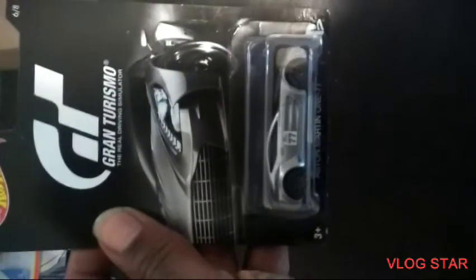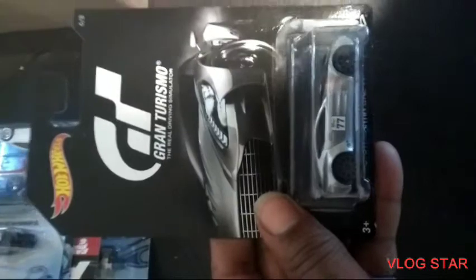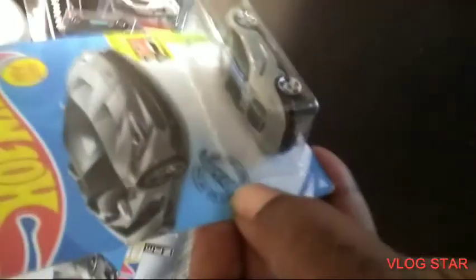Aston Martin 177. Gran Turismo card on it. Look at that card. I love that. The black background. Yeah, nice. I know, I had to get it. Lamborghini Centenario Roadster in like a silverish color. Sorry about the glare. It's coming from my back window. But yeah, that's nice. Like that.